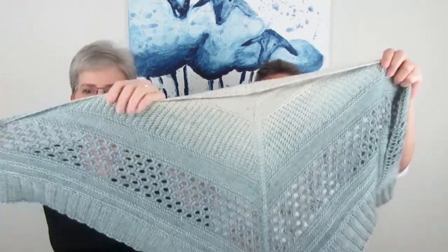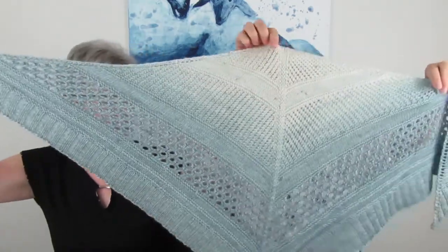Beautiful, so beautiful. Yarn, though, they're very soft. Now this one has cashmere. This is a one ply, so it's lovely.